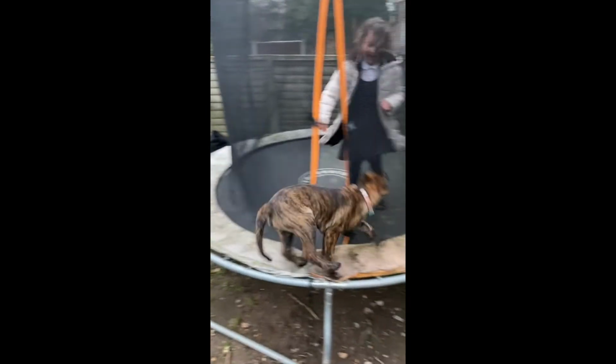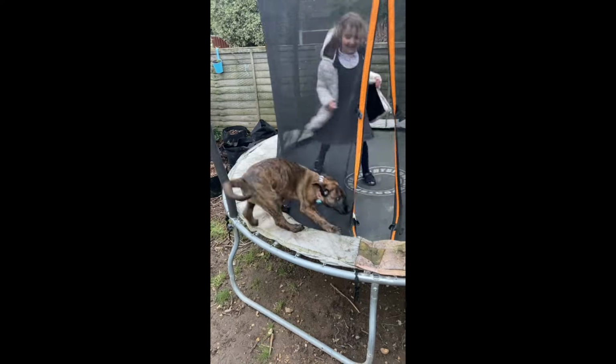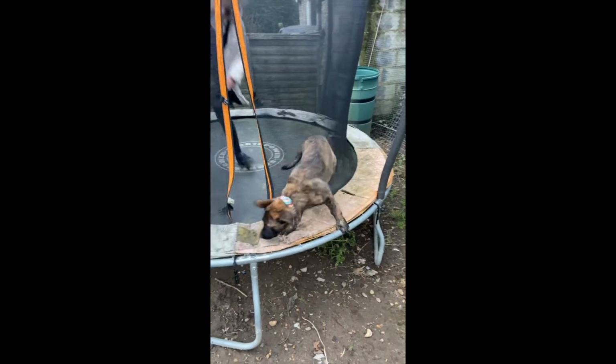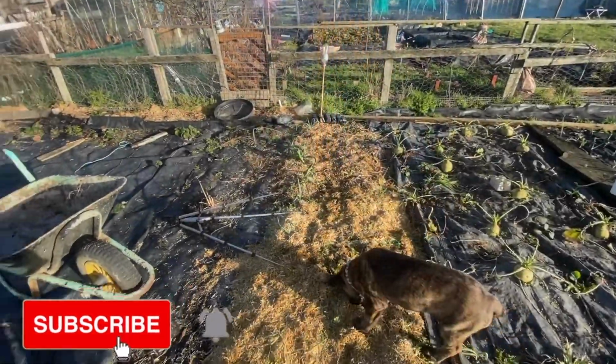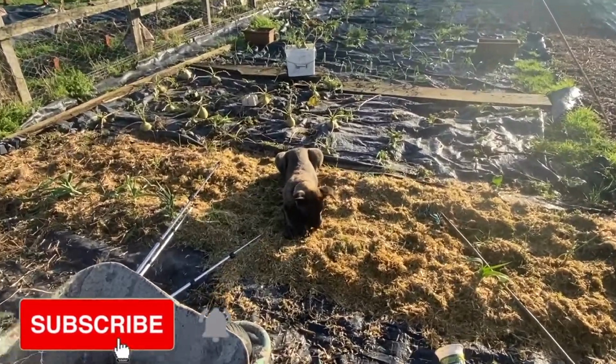My name's Nick and I thought I'd spend some time telling you a little bit about our new puppy, Bailey, who is a Dutch herder or a Dutch shepherd. I believe they call them the Dutch shepherds in America. So he is now 12 weeks old. He is very similar to a German shepherd, but he's a Brindle.